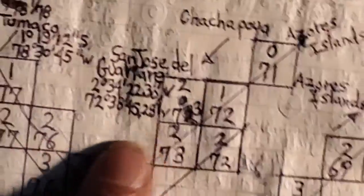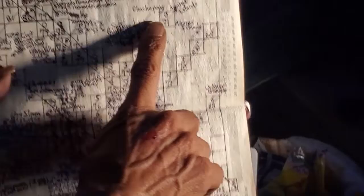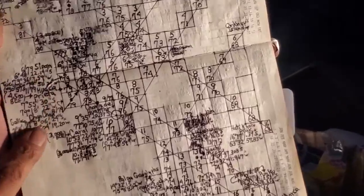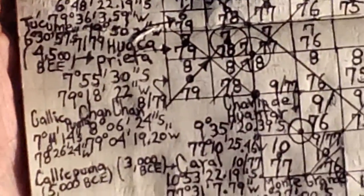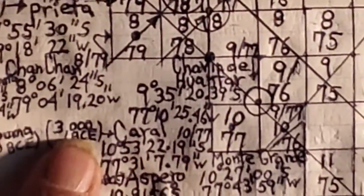And if you look at the chart, it's connected down here to Corral, because it goes all the way down to Saipan and all that, but it ends up at Corral. It's got one of these in Corral, I have in here somewhere. I've got so many of these here, I'm getting lost. Oh, there's Corral right there. See, Corral? 3000 BC, Corral. So, that's the number.